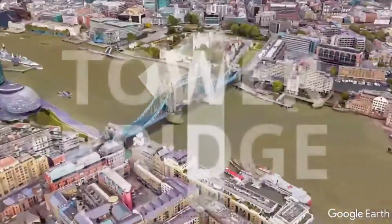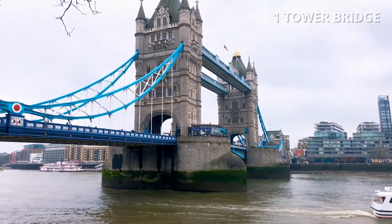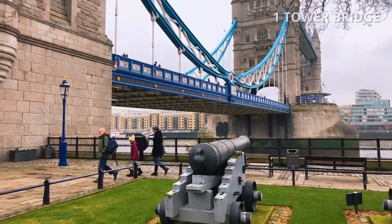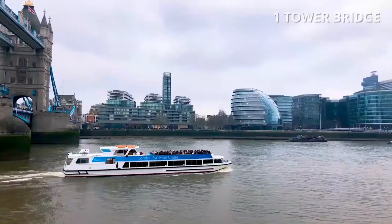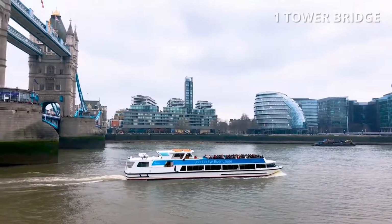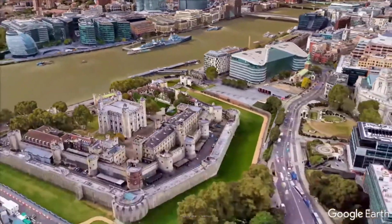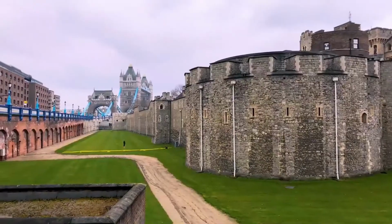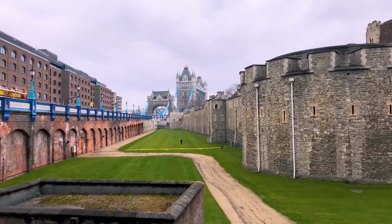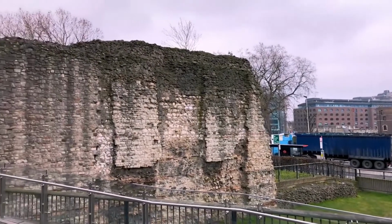Number 1. Tower Bridge. Tower Bridge crosses the River Thames and was built at the end of the 19th century. You can take a boat ride that goes under the Tower Bridge for the full experience. Don't miss the two very important attractions nearby: a historic castle, the Tower of London from the 11th century, and the remains of the Roman wall that was probably built in the 3rd century.